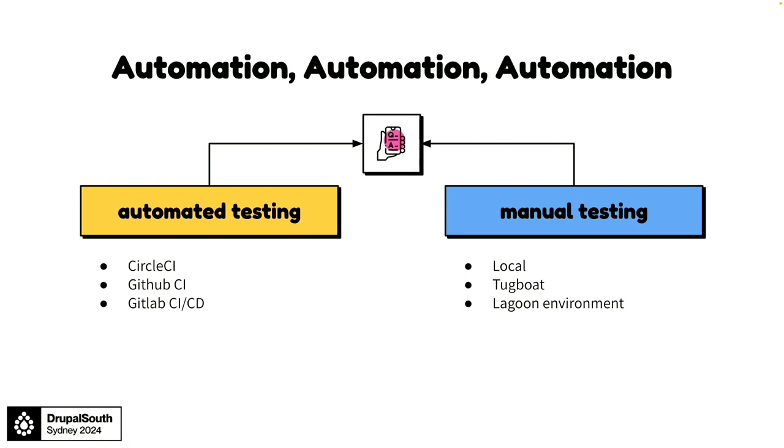Now we are at the exciting part, where we choose the best tools and services for our testing. For automated testing, we use three main CI services. CircleCI jumps into action for quick checks whenever a pull request is made or updated. It's like having a fast, reliable mechanic inspecting our car at every tweak.